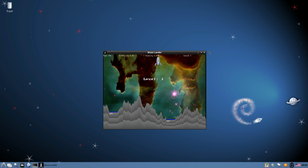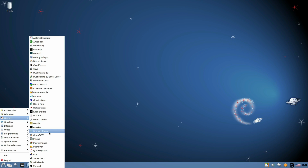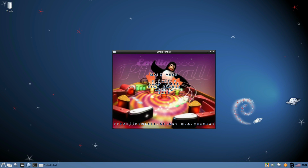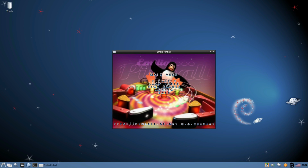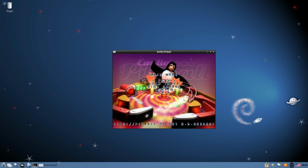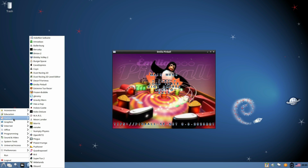I mean, it's a collection of random stuff to play with, waste your time. It's some really interesting stuff in here, I must say. Even pinball. Okay, I mean, we're not going to go through every game in here. No table load. What? Oh, left to the table there. Anyway, I can get really too distracted in the games compartment here.